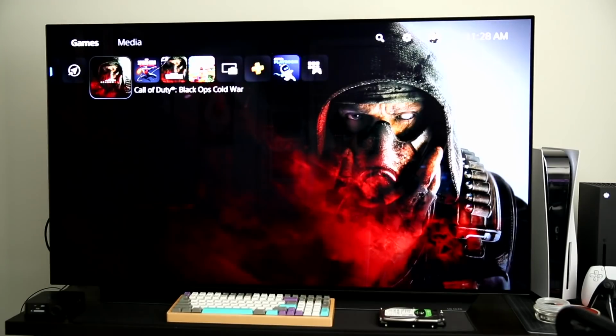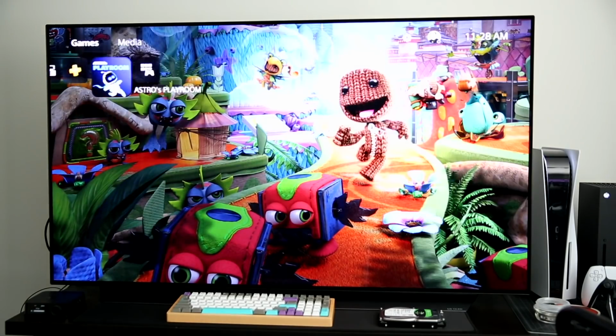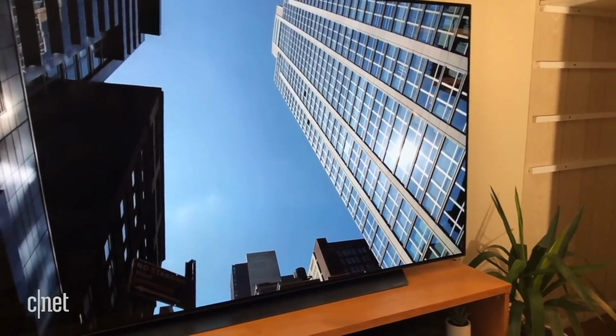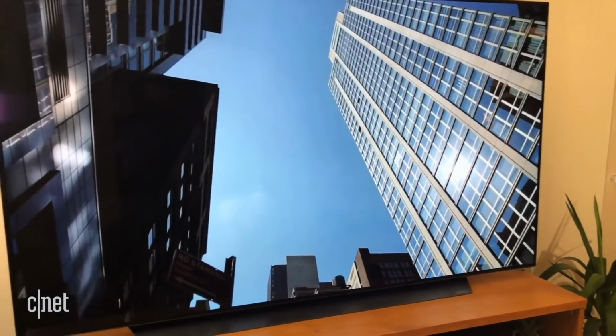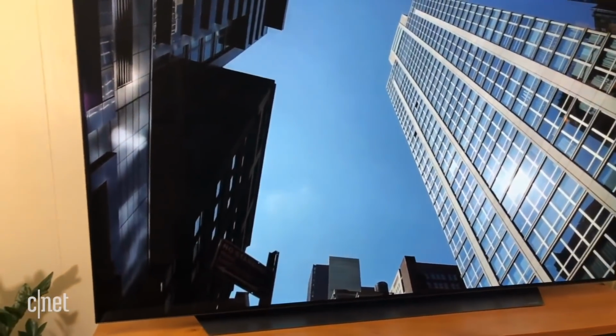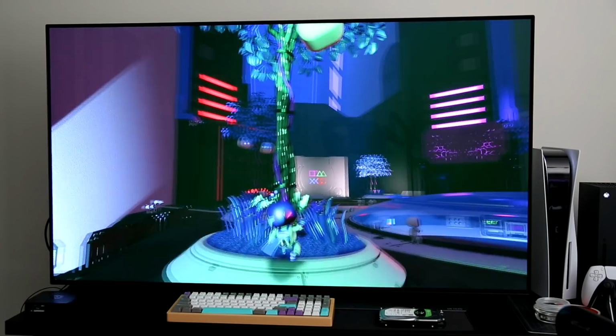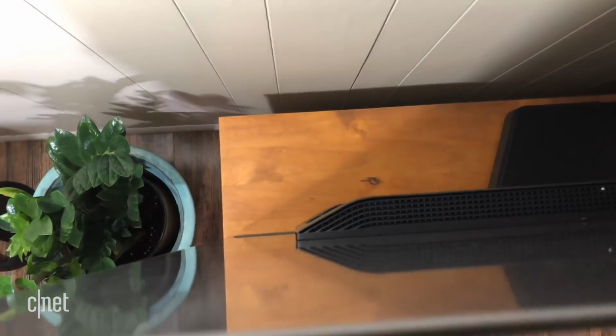The LG CX is a TV that can handle color, contrast and HDR better than pretty much any television out there. OLED is the display technology, and that's one of the things you need to consider when getting a TV specifically for gaming. But here's the thing, getting a TV that's good for gaming is also probably going to be good for pretty much anything else you want to watch on it. So it's fair to take this buying advice as a general rule for any reason that you might be buying a new television.